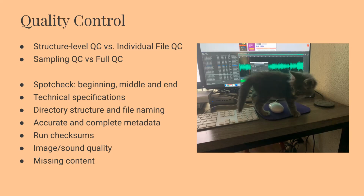In the resources document, I will share some free and open source tools that will help with these two different types of QC actions. Listed here are some of these QC actions. For example, spot checking the files is an example of an individual file level QC action where you play back each digital file for a few seconds at the beginning, middle, and end to make sure that the image and sound quality are accurate and that the sound and video are in sync together.